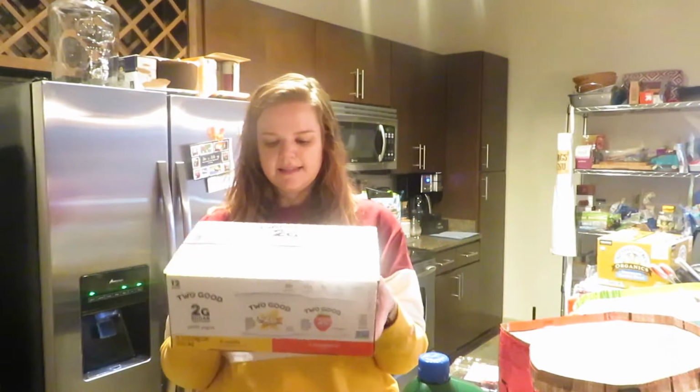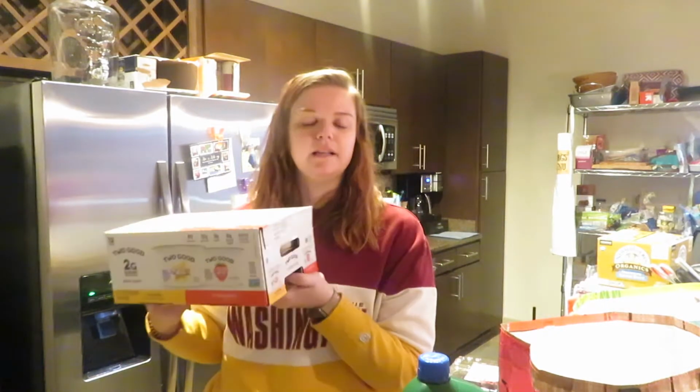So I wanted to get this actually extra on sale. It had an extra coupon, so I added that in, and it ended up being a lot cheaper than if I bought these all individually at the grocery store.